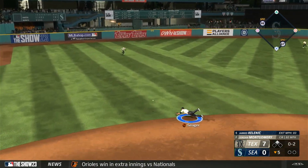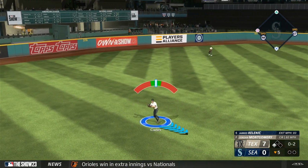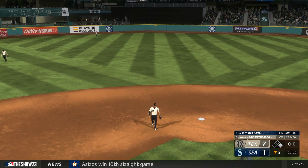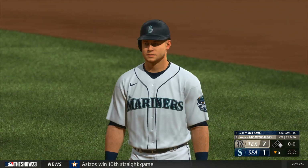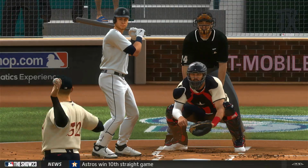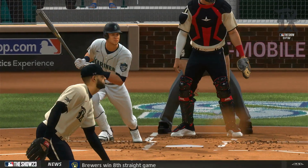On the ground to short, and that one finds its way through. Back against the wall with 2 strikes, but found a way. He got that front foot down, and pitch recognition was on point. Pretty impressive for an 0-2 count.